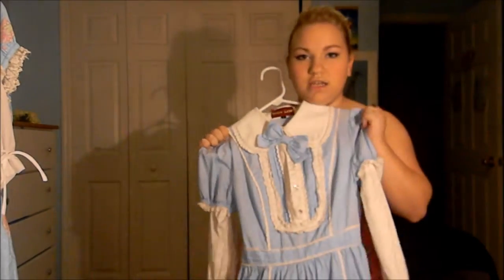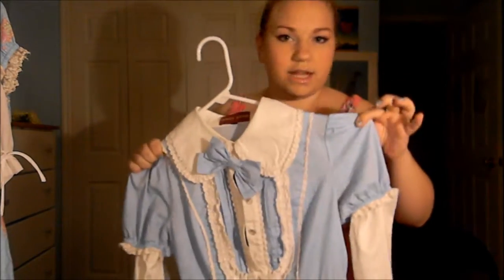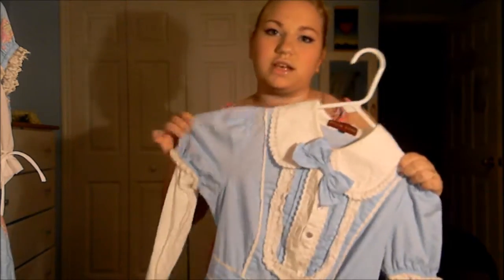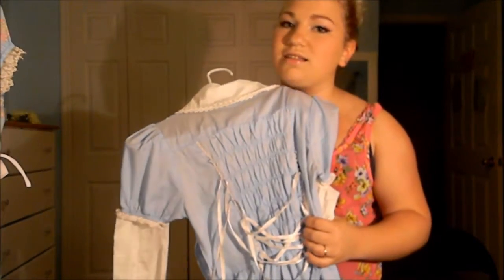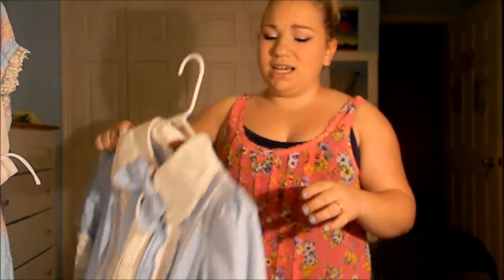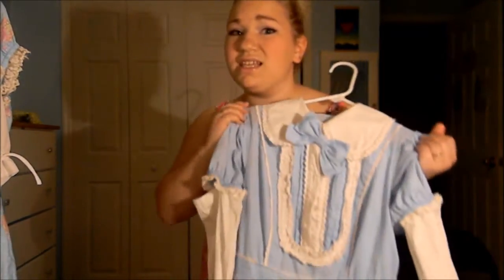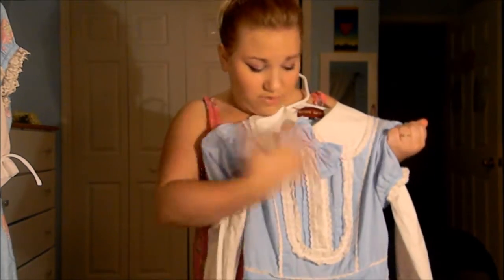The fabric is very, very tight. It's not stretchy at all, which I would say is not very good for plus size Lolitas, because if the shirring in the back is not good, it's not a good dress. Really, it's not forgiving. It's not going to help you at all. It doesn't help me. This is not a very nice fitting one piece right here.